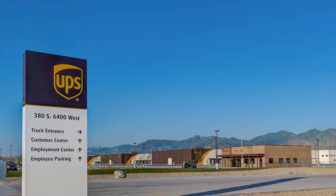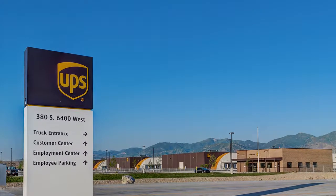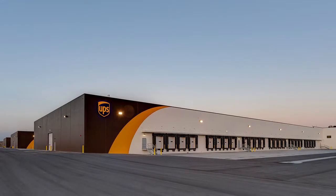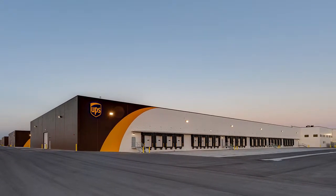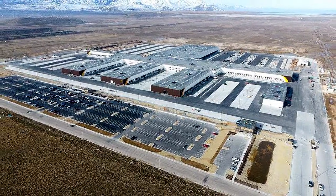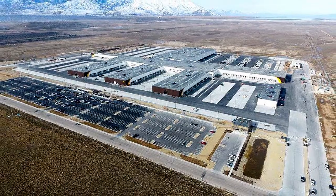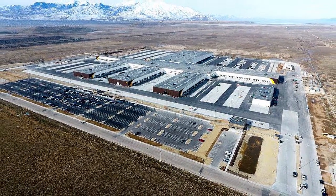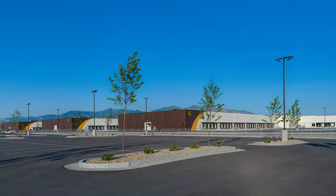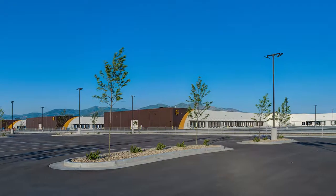Most Outstanding Industrial Project, UPS Regional Operations Facility. The superlatives on this ginormous 840,000 square foot facility on a 160-acre site in Salt Lake's Northwest Quadrant are many and deservedly so. With a construction cost of $80 million and a whopping overall price of $275 million, this is UPS's largest hub in the Northwest U.S.